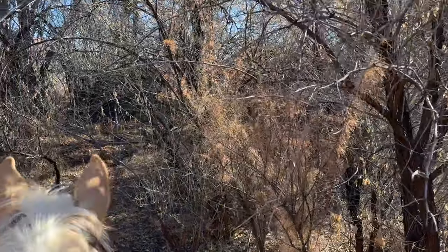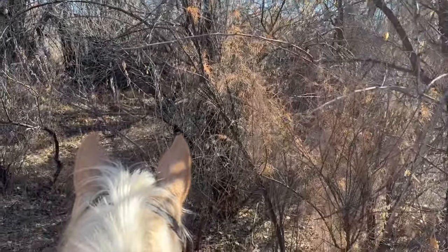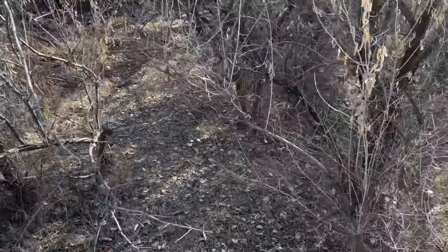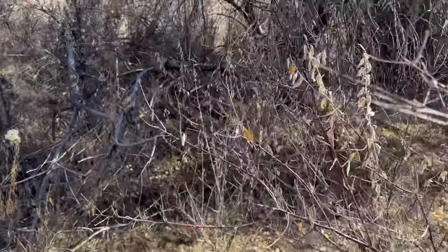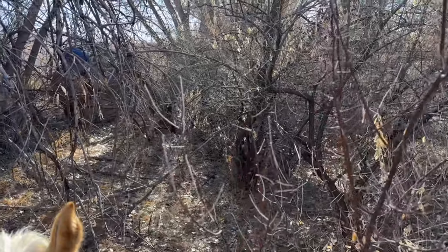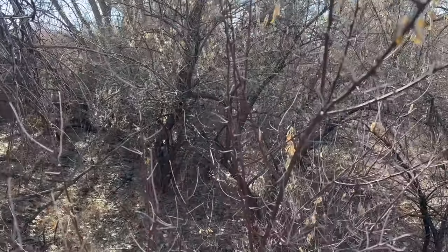One cow? What's that? There was at least two I saw. We have to get out in here where we can see what we got.